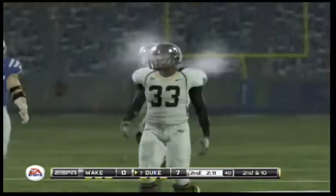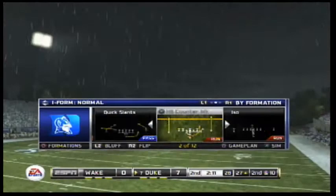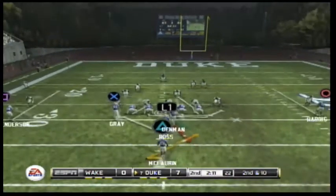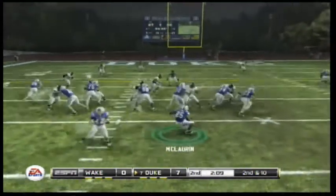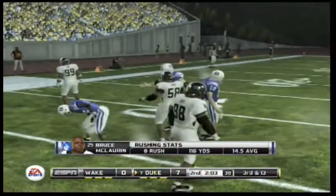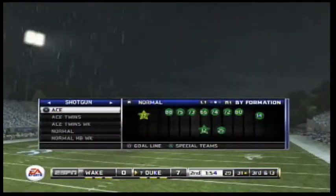Fires incomplete. He was looking for the tight end. Sure, it's disappointing, but this is the kind of mechanical flaw you can fix with practice and coaching. McLaurin hands off to the right, and they hit him in the backfield. The defense just met the blockers head on and drove them back straight into the runner.